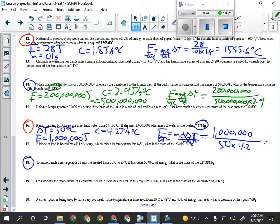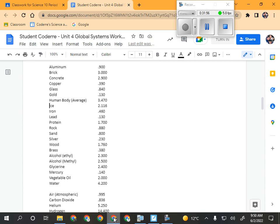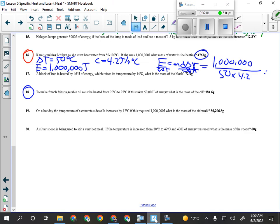All right. For number 18, if we're making French fries, okay, and deep frying them, we are going to heat vegetable oil, so we need the specific heat capacity of vegetable oil, 2. Okay, so we got that. So the specific heat capacity is 2.0 joules per gram degree Celsius. It's heated from 20 to 85, so our temperature change is 65 degrees Celsius, and takes 50,000 joules worth of energy. Okay, we're looking for how much oil is in there.